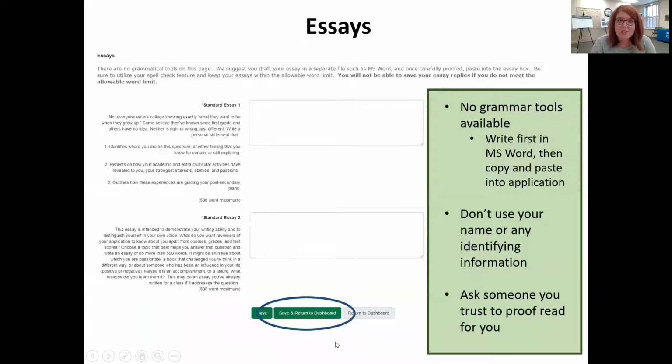So both applications also have an essay section with 2 different prompts. There is a maximum word count on all of them, so you don't have to write a certain amount. We suggest that you write your essays in Microsoft Word or a similar program first, and then use the grammar tools that they offer, like spell check and anything else. The online system doesn't offer spell check or anything, so write your prompts in Word first, and then copy and paste them back into your application.